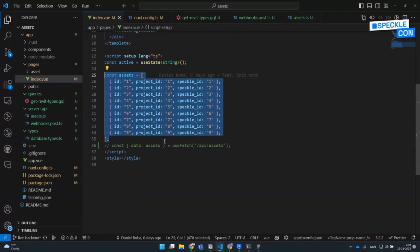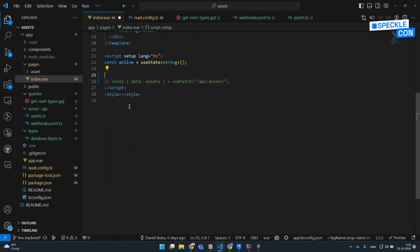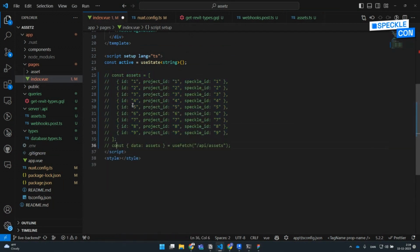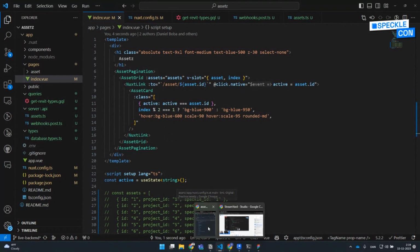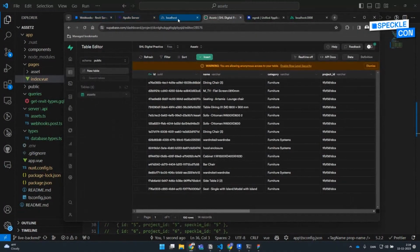So if we come back to index, maybe this is going to work. Well, actually, I'm just going to comment that out. And then in here, use fetch assets. Let's have a look at the app. It should be under here.